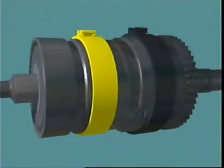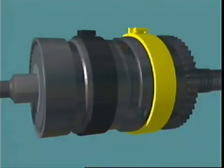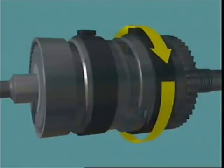The front band wraps around the outside of the rear clutch drum. The rear band is on the outside of the planet carrier to hold the planet carrier stationary when it is applied. When the rear band is in the release position, the one-way clutch lets the planet carrier rotate forward, but not in a reverse direction.